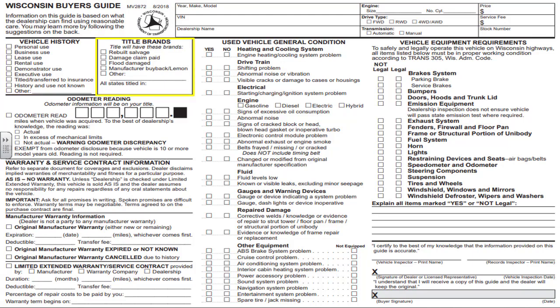We also must disclose any title brands that that vehicle would have. So if it's a rebuilt salvage, a damage claim paid, a flood damaged vehicle, or maybe a lemon law buyback from the manufacturer, we must disclose any of the title brands that would come about on the vehicle.